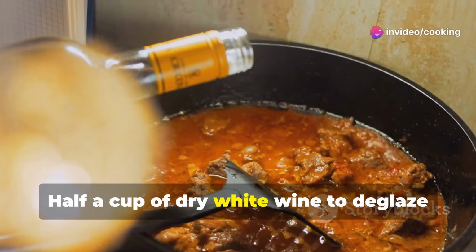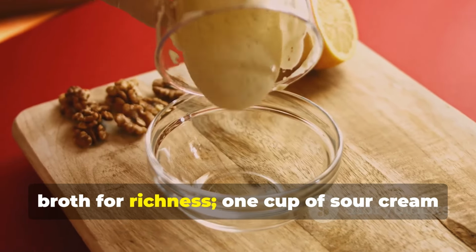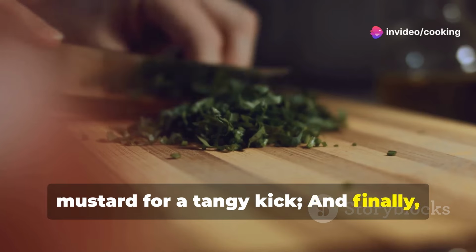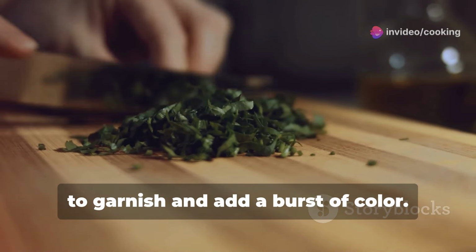Half a cup of dry white wine to deglaze the pan and add depth. 2 cups of beef broth for richness, 1 cup of sour cream for creaminess, 2 tablespoons of Dijon mustard for a tangy kick, and finally, 1/4 cup of chopped fresh parsley to garnish and add a burst of color.